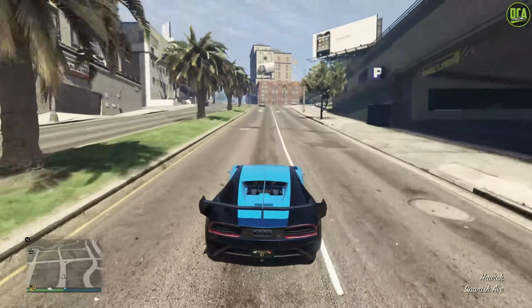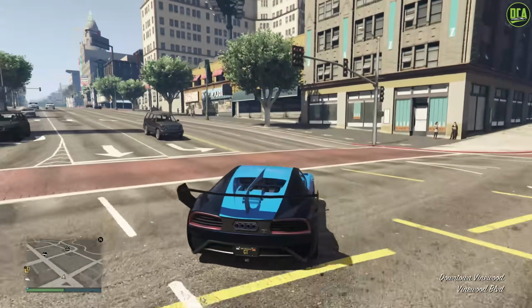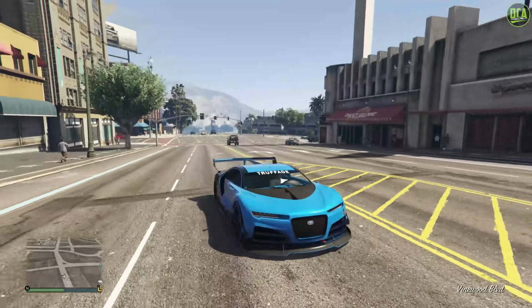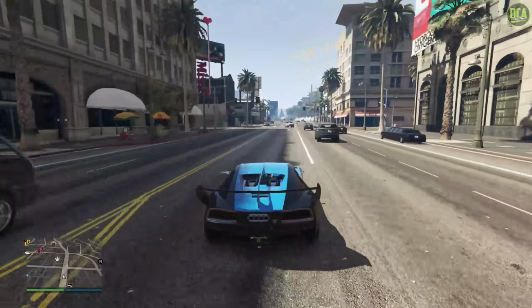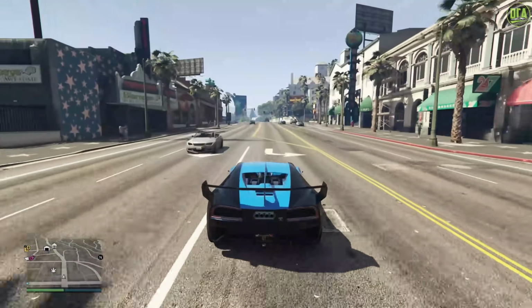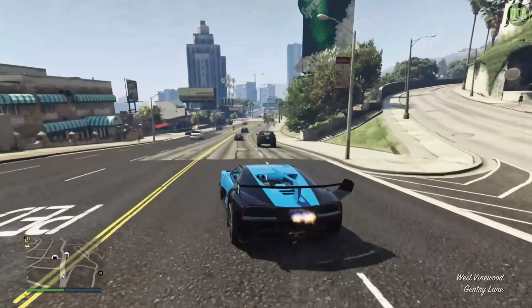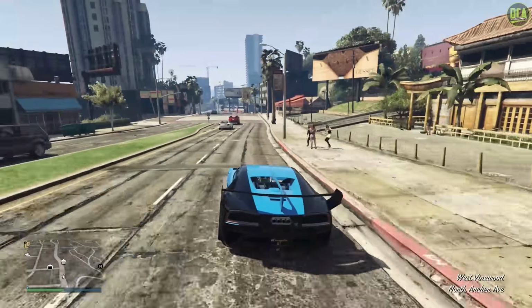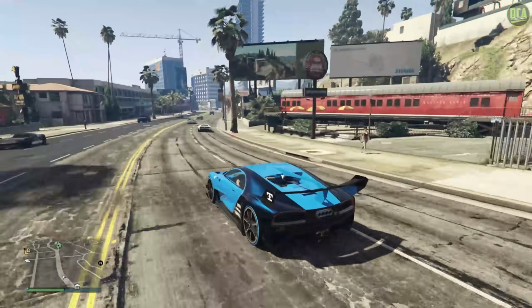Personally, I prefer the regular Nero a little more because of the active spoiler, and I kind of prefer that cleaner look. But I mean, this is a great one too. It's really nice to just have these two side by side in a garage, which I'm sure a lot of you already do. The race one and the regular one. Awesome how Rockstar did this. And you utilize Benny's as well on top of that.